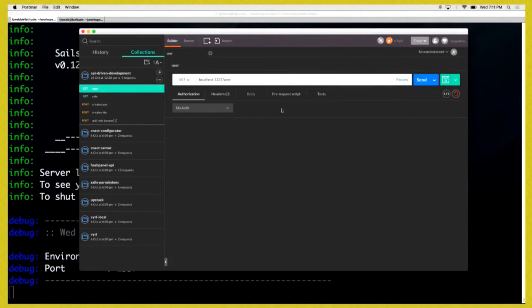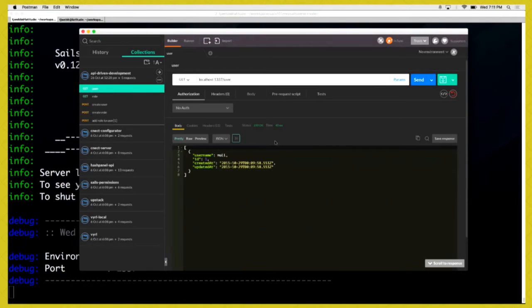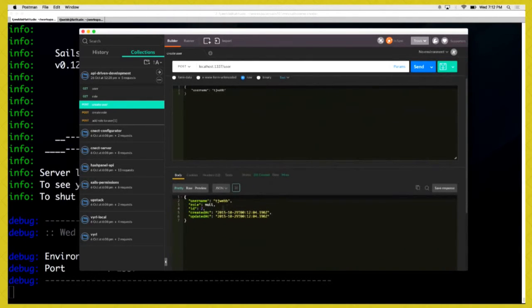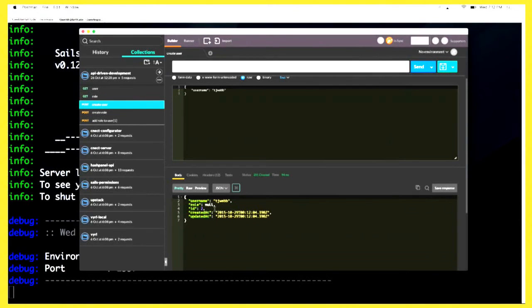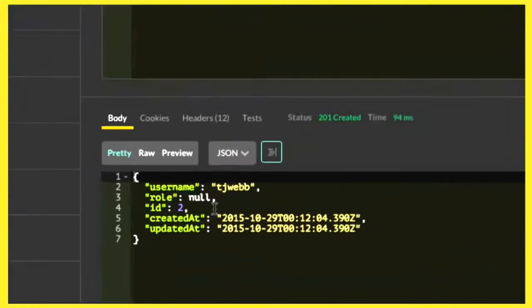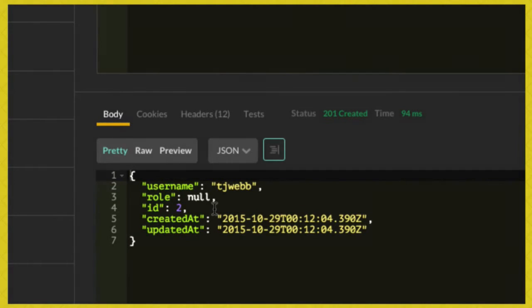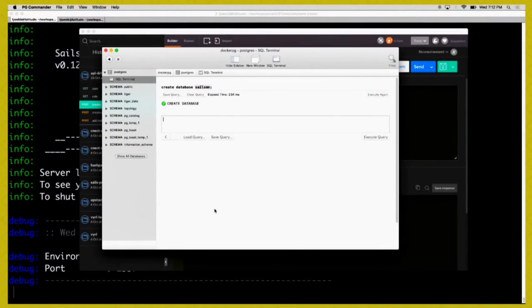All right, I bet we have a user in here with a null username. That's the one I created earlier. Now I'm going to create one with my actual name. Great. Now I need to zoom in again. All right, so now I created this. This is the same thing we got before, right? Except I didn't assign a role, so now it has no role. Username's TJ Webb.